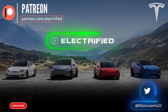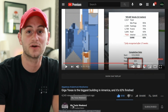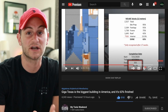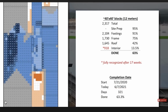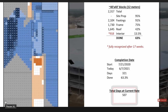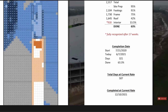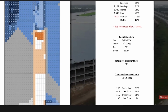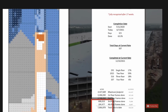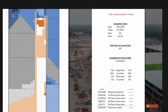So first up today, our friend Brian over at My Tesla Weekend, who does awesome work, by the way, go sub to him if you're not already, shared an update on Giga Texas that I wanted to share with y'all. And will be complete, for lack of a better word, in a total of 507 days on or about December 10th. It's mostly a two-floor structure, as you can see, and now has a total of more than 7 million square feet framed up, which is 656,000 square meters.